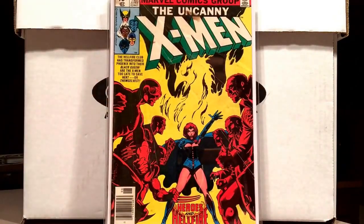Uncanny X-Men 134, first appearance of Dark Phoenix. This was also $1. Again, a beater, but it wouldn't feel right just leaving it there for $1, so that's why I picked it up. And I hope this new lighting works out. I found a place where the lighting is just right, so hopefully you guys notice a change.